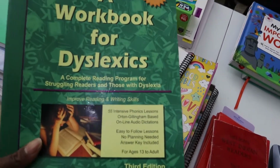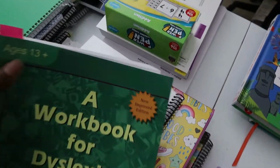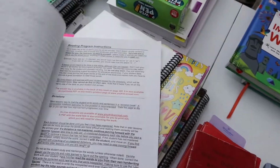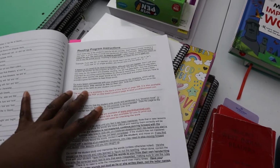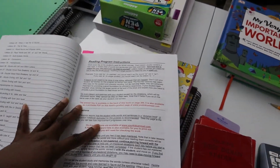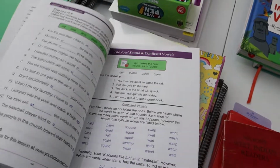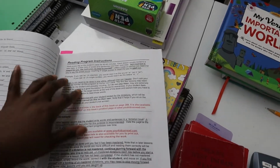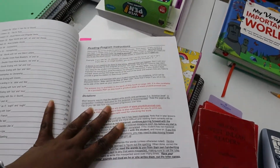And we are going to be doing a workbook for dyslexics. Now, I did start it before. However, I had to stop and go back over the instructions, because the thing with this book is that, not only is it very teacher intensive, you can't give this to her as simple as it seems. You can't just give it to her and have her do it. I have to sit down with her and go through it really, really slowly.